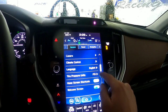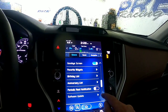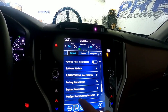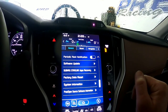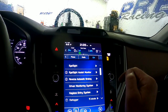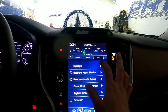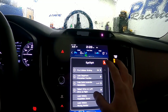Camera, no. Climate, language, home screen, welcome screen. Anniversary list, that's fun. Remind you when you forgot to buy something. Free open source software information. Ooh. I don't know what any of that means. But I don't see, oh, that's general. Let's see, do we have a car? There we go, car. So this is one of the things that I have heard a complaint about with this car, that there's just too much going on in this touch screen that they put in.